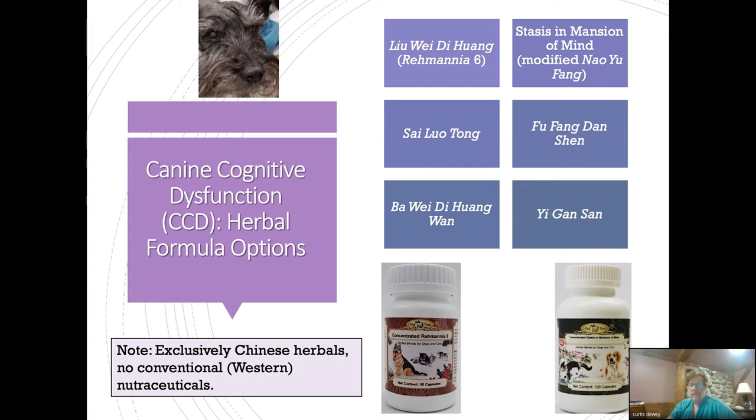So note that these are all Chinese herbals, no nutraceuticals mixed in with them. The one I've used the most is Rehmannia 6, or Liu Wei Di Huang Wan. There's actually evidence in people this helps with Alzheimer's disease.